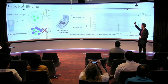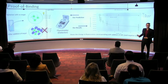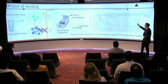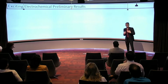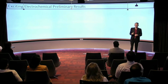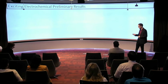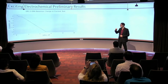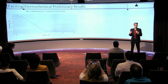So you're looking at a change in the magnitude of fluorescence with an increase in the target. And the blue curve is the GPL, so as we're increasing GPL, we see a huge change in that fluorescence, as expected. And then we did some negative controls, and those had no significant change. So finally, we know it's binding, and I'm very excited to share this result because I actually just collected it on Monday, so it's very fresh, but we're able to test if there is a current change. And what we saw is there is. On the y-axis, you're looking at the change in electrochemical current. On the x-axis, again, just that increase in the concentration of GPL. And it seems to be right now a signal-off biosensor.